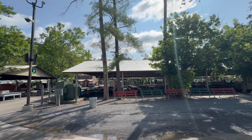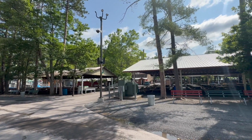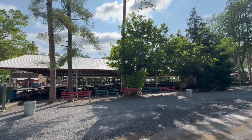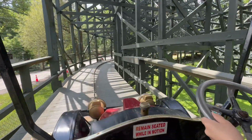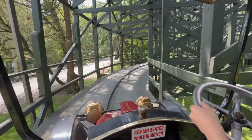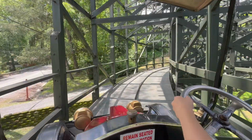Knoebels Park here also has a lot of group pavilion areas. I think they've added on to these over the years. I don't remember it having this much years ago. We're on the antique cars going under the Phoenix. Pretty cool. Maybe the coaster will go right on top of us.